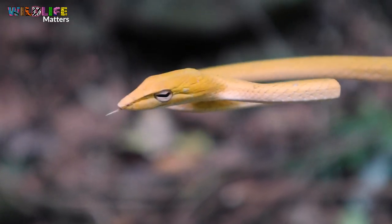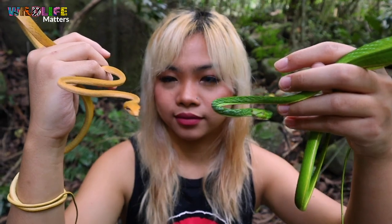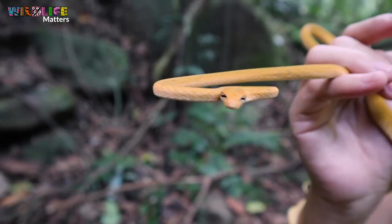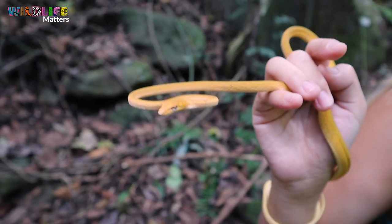I mean, look at that. You have two snakes with very bright colors. Same species. Same species, that's right. And unlike this green one over here, this is just mainly mustard. Like, it just has one color.